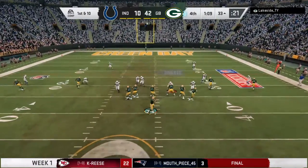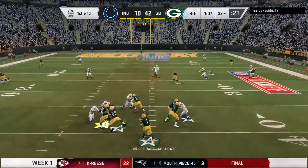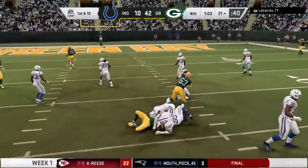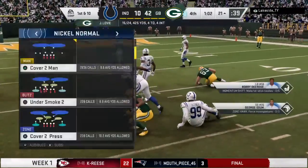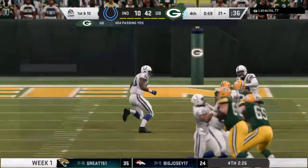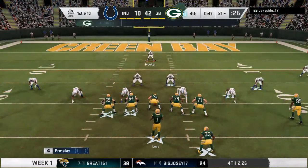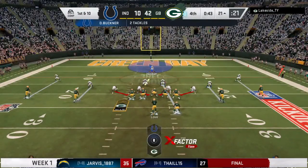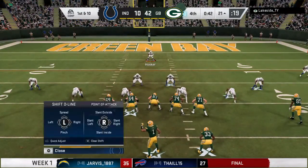Not totally home free yet, but it's looking good as they come up 1st and 10. Here's a throw that's taken in out of the backfield, and he's going to get this down near the 20-yard line. It's a gain of 12, and the Packers have the first down. 1st and 10 at the 21-yard line.